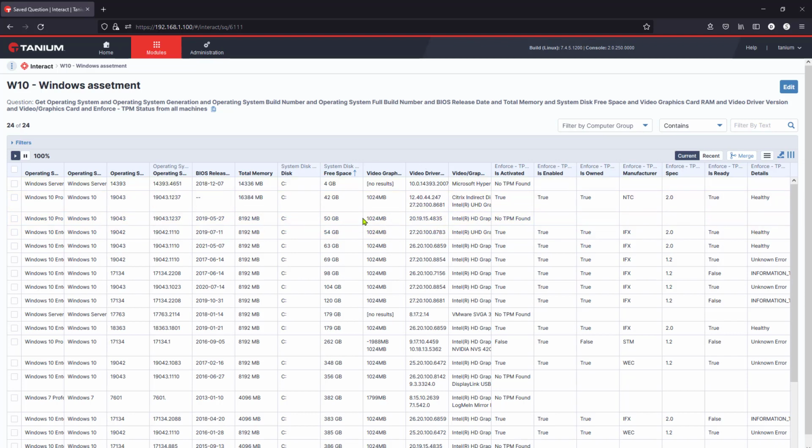I got information about my video graphics card. I have a lot of information about TPM, as we discussed. And remember, look at all these guys that are 1.2, 1.5 TPM. They have to be at TPM 2.0 to be able to move. And if I notice some of these, their BIOS years aren't that old, 2017, 2016, 2018, and they're still at 1.2 TPM.